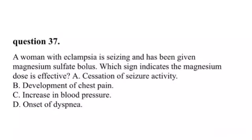Question 37. A woman with eclampsia is seizing and has been given magnesium sulfate bolus. Which sign indicates the magnesium dose is effective? A. Cessation of seizure activity. B. Development of chest pain. C. Increase in blood pressure. D. Onset of dyspnea. Correct, A.